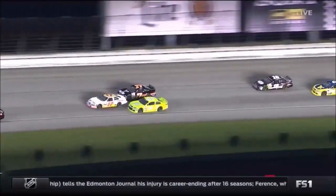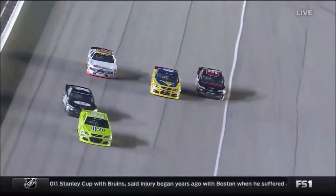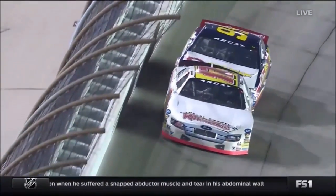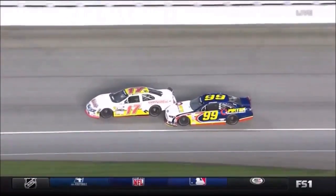It was a wild night tonight for the number 17 of Ty Majeski. Here we saw John West Townley get down to the inside, and he had that thing sideways. I thought that was a big save, but then watch this. Yeah, what an amazing car control he has. There's a 99 of Austin Cindric that gets in to Majeski, and that's not even the best save right there either. Watch this one now.